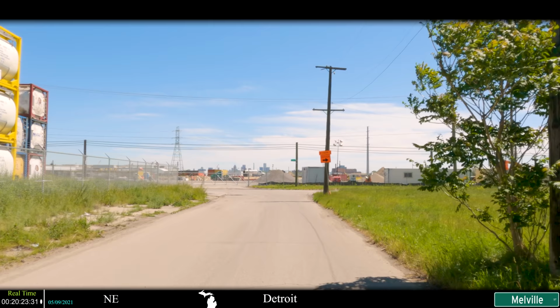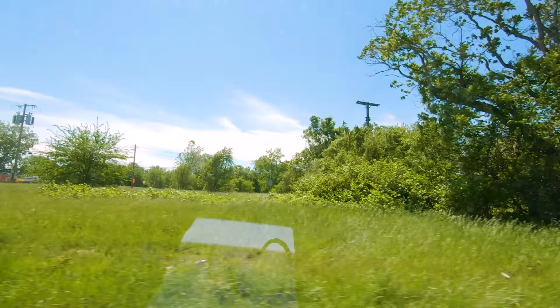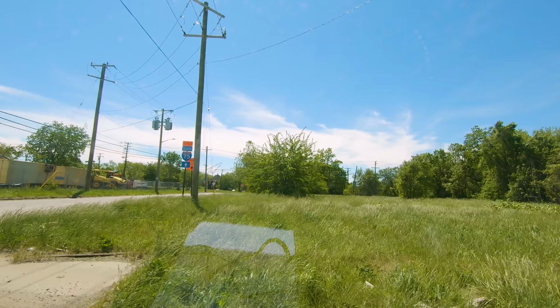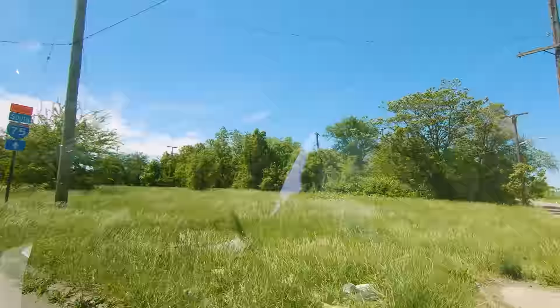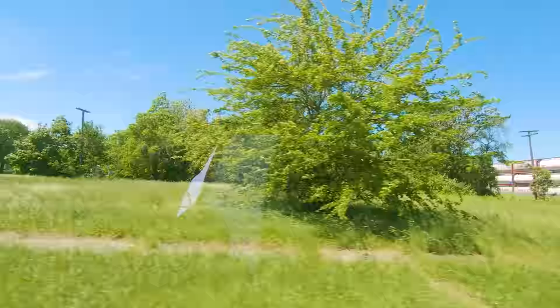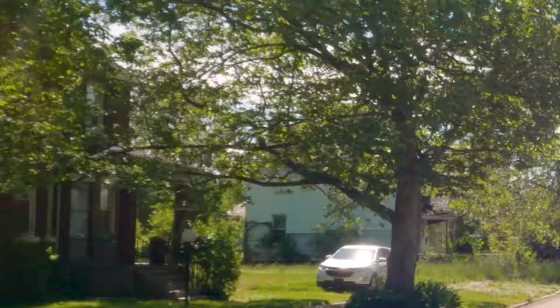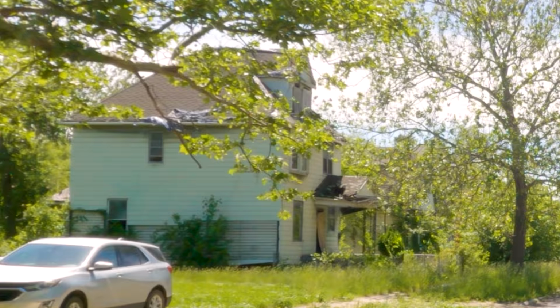Straight ahead, you can see that there's a large construction project going on, which brings me to my next talking point, the Gordie Howe International Bridge. Upon completion, this bridge will be the longest cable-stayed bridge in North America, with a span of over half a mile. The height of the towers will be 722 feet. In comparison, that's only 5 feet shorter than Detroit's tallest building. In 2013, the United States approved the project, and it officially broke ground in 2018.